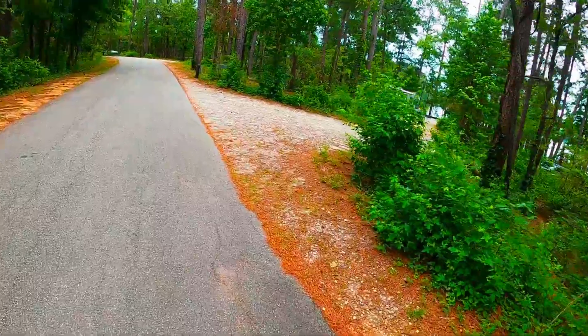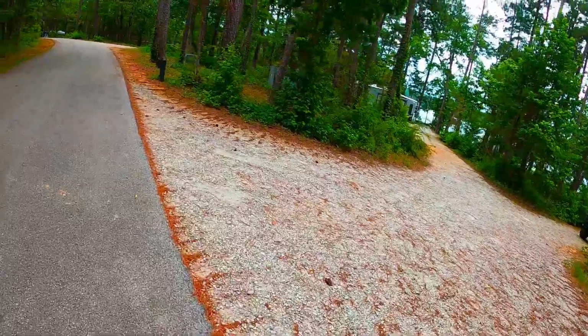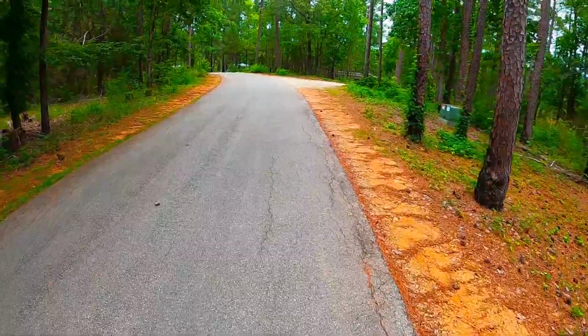Site 21, another long pull through. Nice level site. Nice view of the lake. And looks like it still has easy access to the lake.